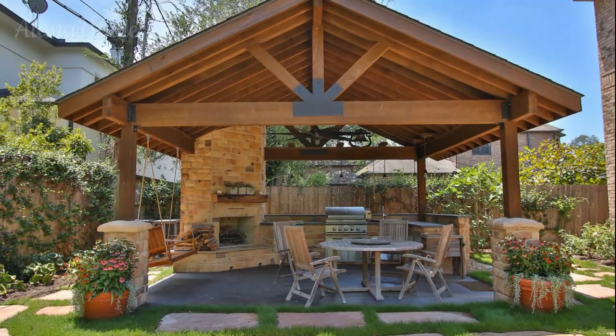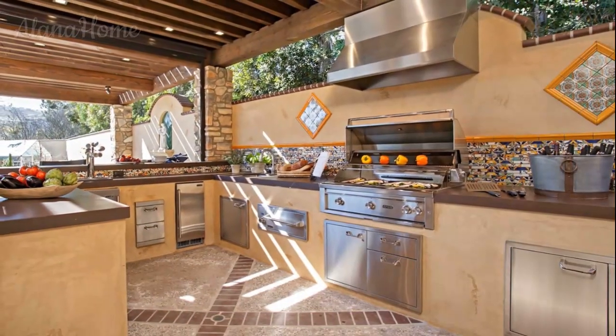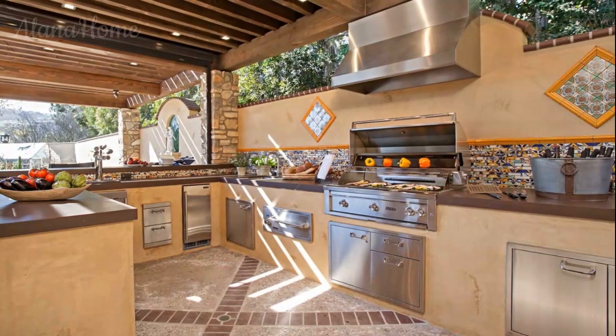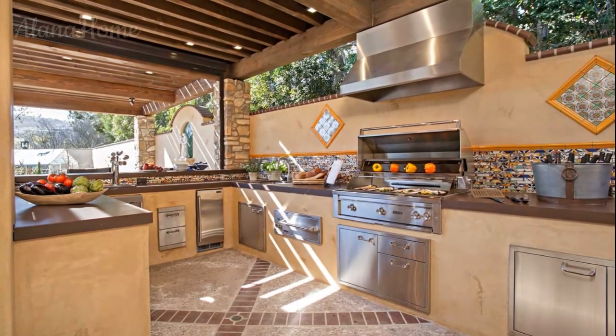Challenges: higher costs due to the need for roofing materials and professional installation. May require building permits depending on local regulations. DIY gazebo covered outdoor kitchen.